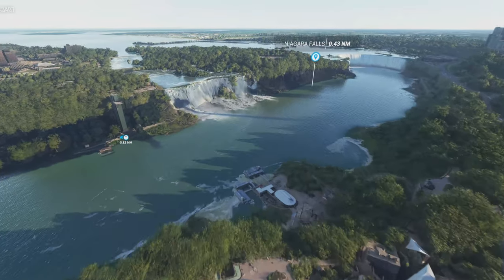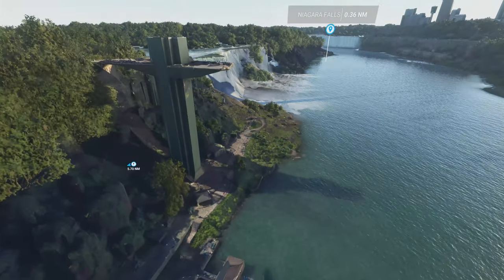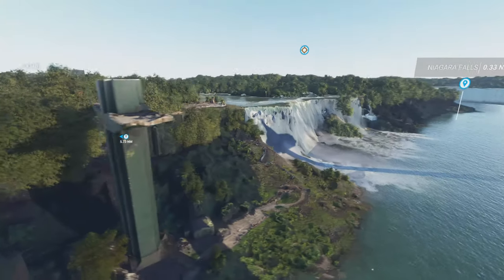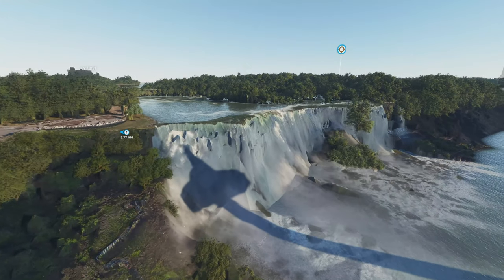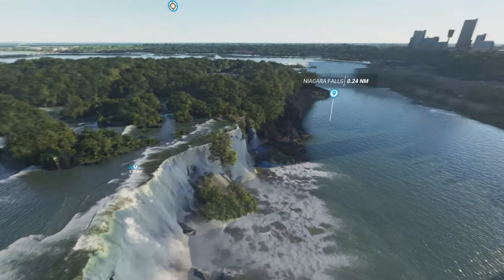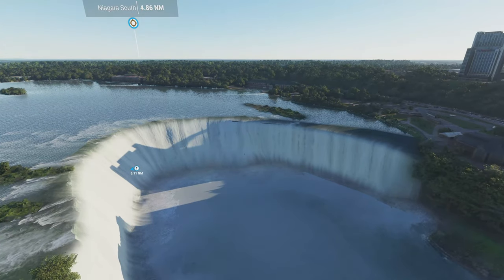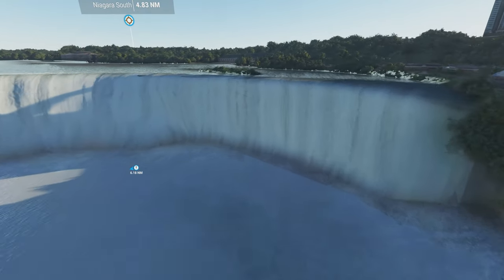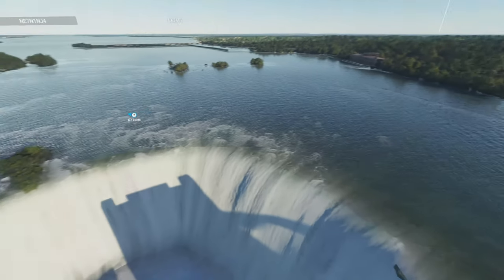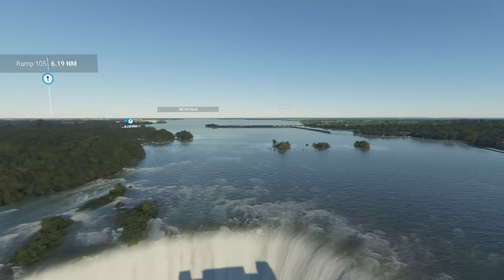Yeah, you gotta love the photogrammetry data. It makes everything look so real. What an interesting... Wow, what is this? Must be a hotel or something. These are kind of frozen, so... I mean, it would be nice if they were actually falling. Maybe they're falling over here. Maybe they're frozen this time of year. That's always a possibility.